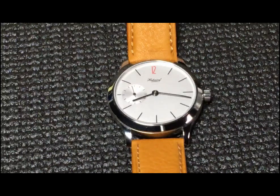And if I can quote Oscar Wilde, he asked the question, what is a cynic? A cynic is a man who knows the price of everything and the value of nothing. So there are a lot of watches that you can buy in the $5,000 price range, but there aren't a lot of watches that give you this level of value for your money. So there you have it, the Habring 2 Felix watch.